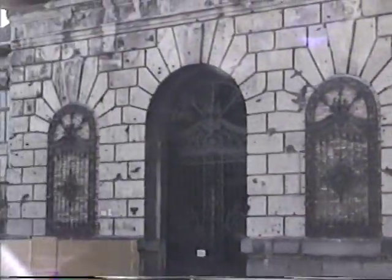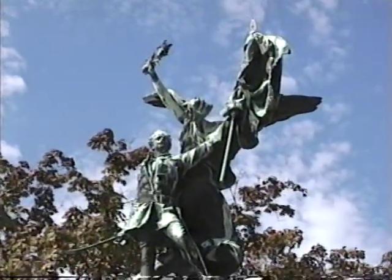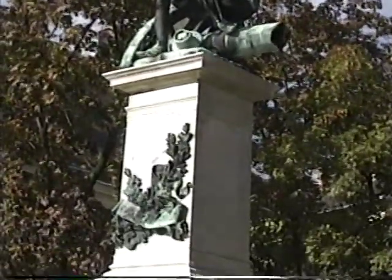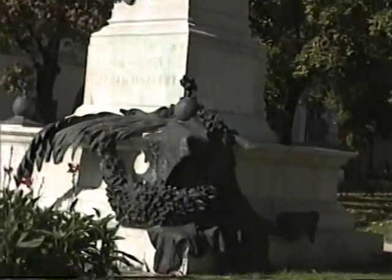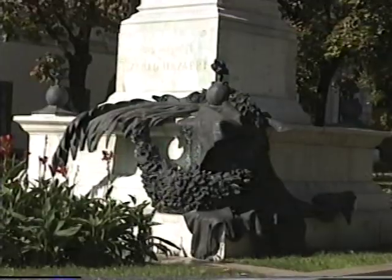Bullet holes. How much damage? This used to be the Germans' headquarters. We all believe that it has served its purpose, and now it's just high time to renovate it, to commemorate those people who sacrificed their lives for freedom and independence.